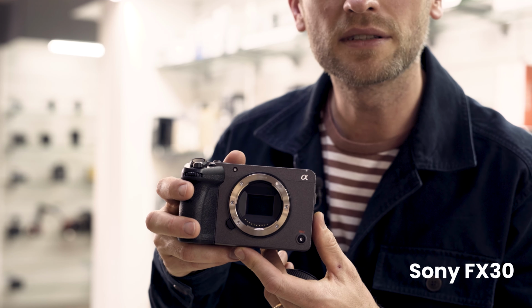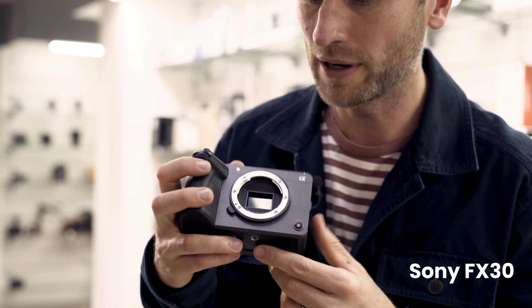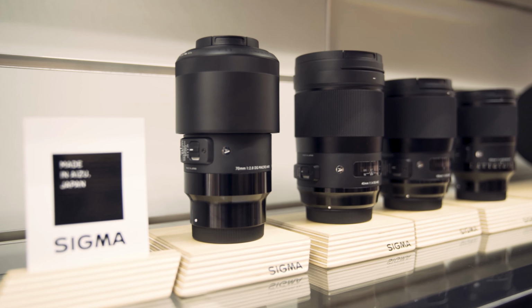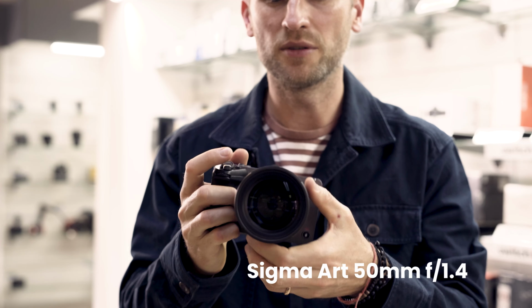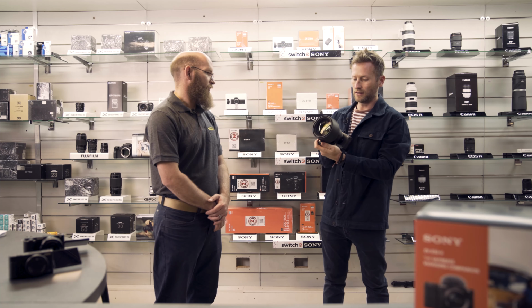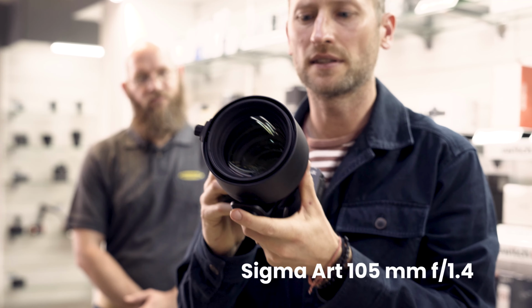Okay, so here you can see it's got a slightly smaller sensor than a full frame camera. This is a 50mm Sigma art lens. Just look at the size of the glass of this thing. Absolutely beautiful. This one is a 105mm. I mean, just look at the size of this thing, the glass.